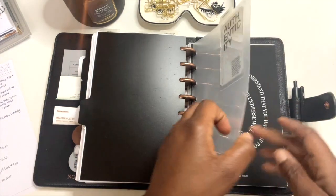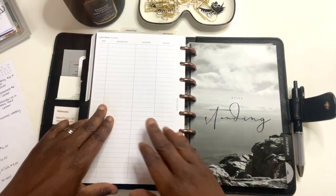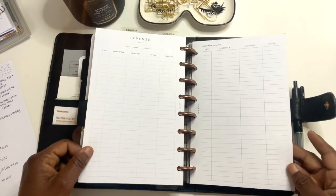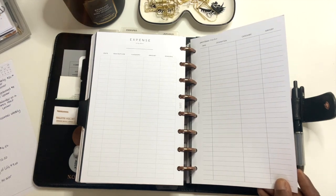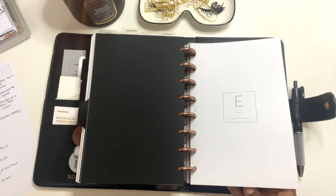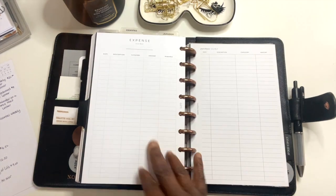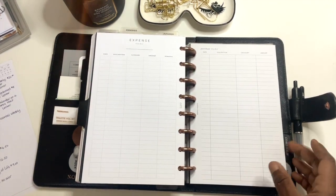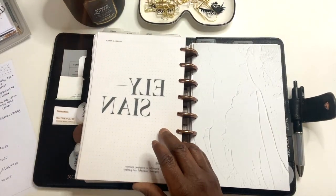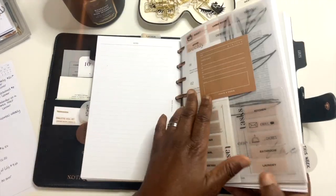As far as the finances go, I have enough of these purchase trackers. I really like the one from, I believe it was Ellemon Paper Co. I like this expense tracker right here. I like it, and I still have plenty of those. I don't have to order those. But the main things I want to order for 2022 are basically going to be the monthly, the weekly, and the dailies.